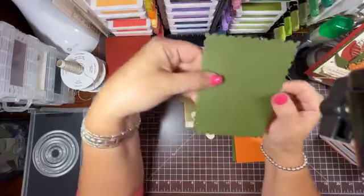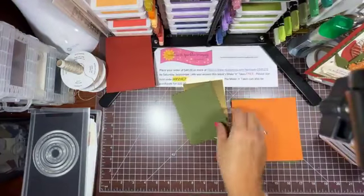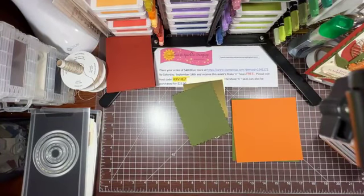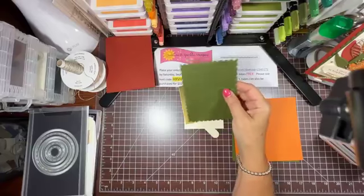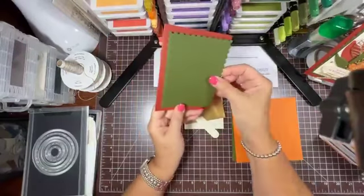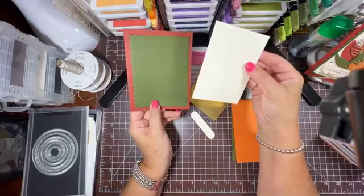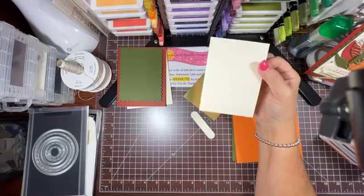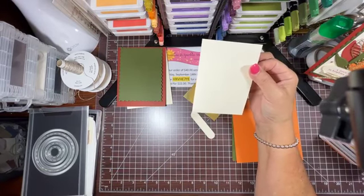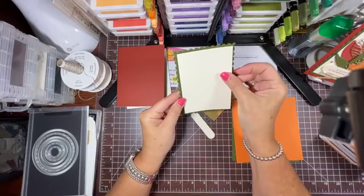I have cut a piece of Mossy Meadow with that largest perennial postage die. Is it the largest one? Hold on. I don't want to lie. Let me see. Yes, it's the largest one. Okay. So that's going to be our first border that's going to go on the outside of our card. Next, we're going to take this right here, and this is a piece of Very Vanilla again. And let me see what size this is. 4 5/8 by 3 3/8. So that'll fit nicely and just leave our nice border showing.